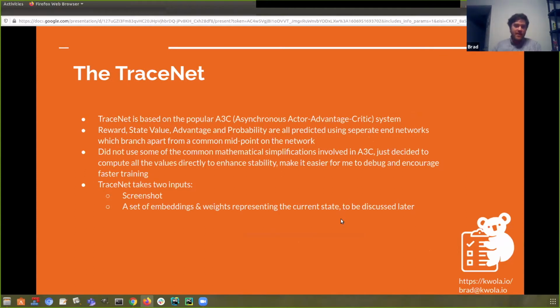So the TraceNet is based on the same stuff that DeepMind is doing. It uses A3C, which is like 5 years old, I guess 4 years old, but was very innovative when it came out. It's the same type of neural network that they're showing that can beat Atari games and can beat Dota and all of that. And we try to take advantage of a lot of the innovations that people are showing work in the papers.